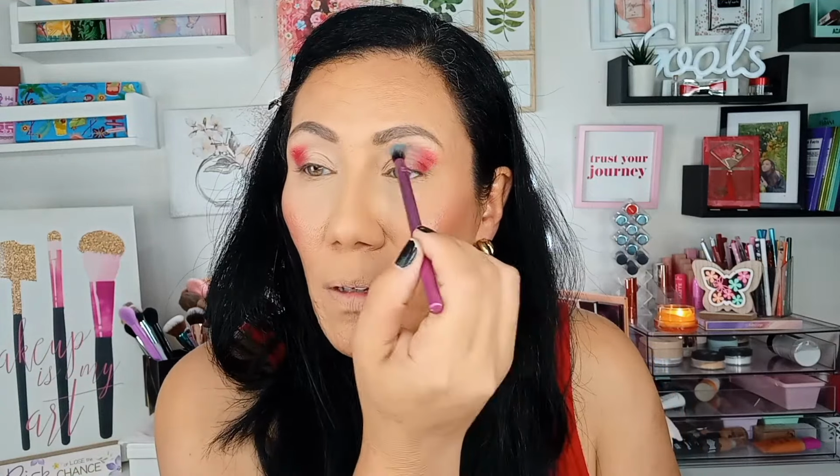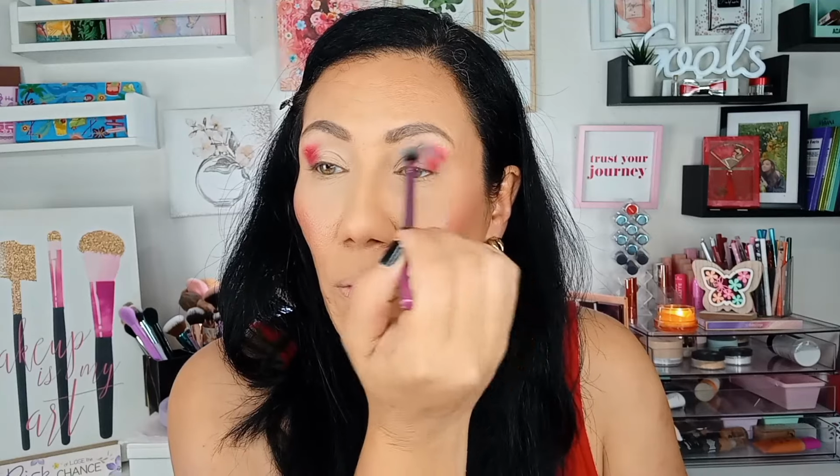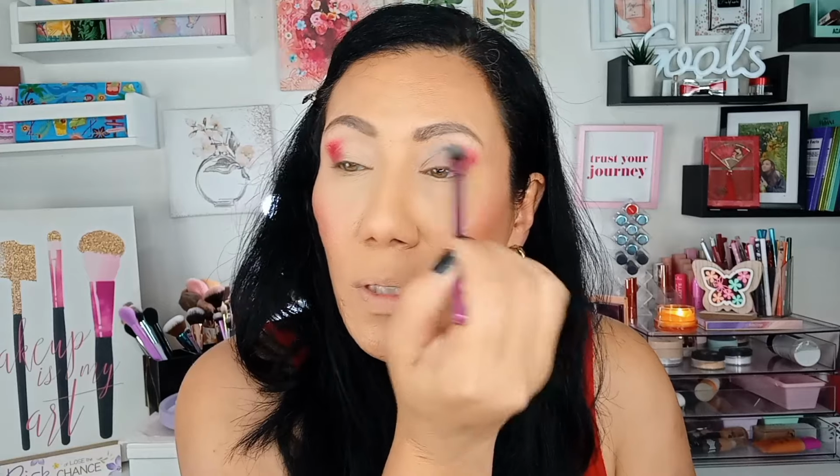Now I'm going to take my detail crease brush from Real Techniques, and I'm going to dip into, I think it says Fuji Goko. Please don't beat me up if I'm saying it wrong. And I'm going to take that and just blend that into the crease very, very softly. So we're just going to lightly blend into the crease. Oh my word, so pretty, so buttery, so silky.